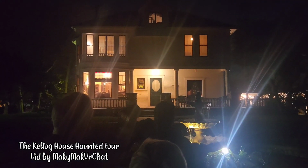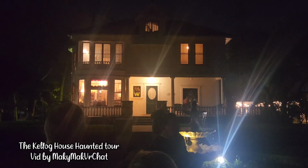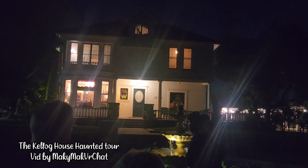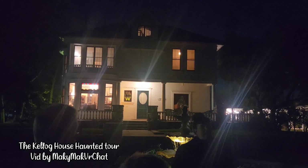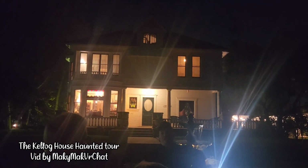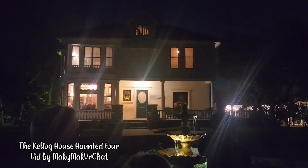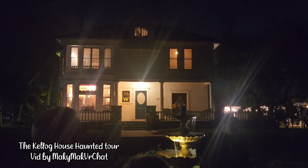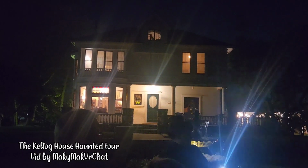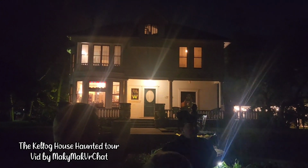So here, everyone, is the beautiful and astounding Kellogg house. This beautiful house, we will be spending most of our time in here tonight. She was built in 1898 by Hiram Clay Kellogg, who was the first civil engineer in all of Santa Ana. He also was the deputy county surveyor for Los Angeles County for a while, and then eventually became the deputy county surveyor for Orange County. And he's very tied into our local history. We're going to learn a lot about him tonight.